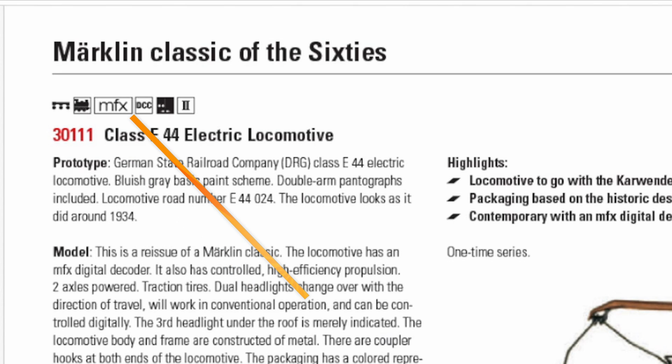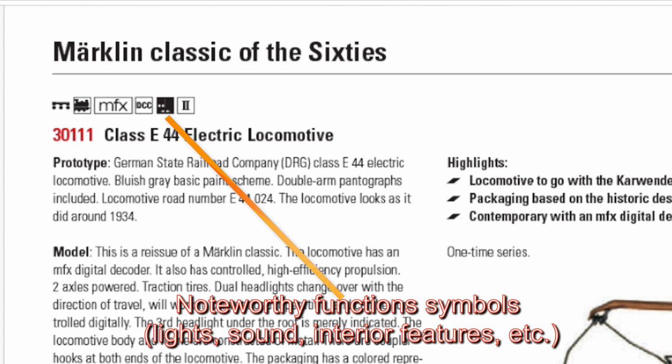MFX, of course, is the Märklin decoder, MFX Plus, as well as their programming language. And then it also tells you it's DCC, meaning this is digital. It will work on any digital layout. And then any special features or functions, including lighting, interior lighting, does it have two-way directional lighting, et cetera, will be symbolized. And if you see a speaker, it means it has sound. You'll notice there is no little speaker symbol here. This does not have sound.